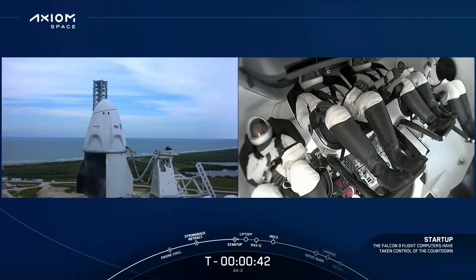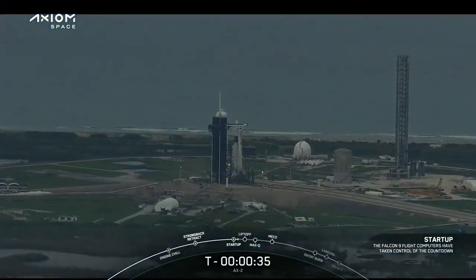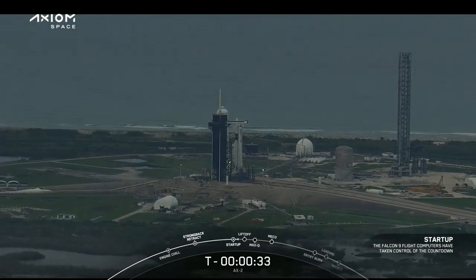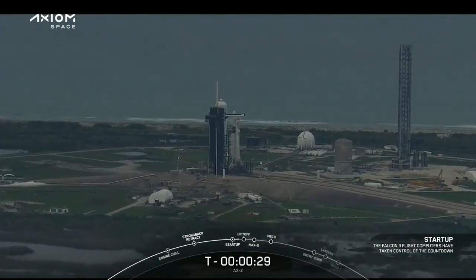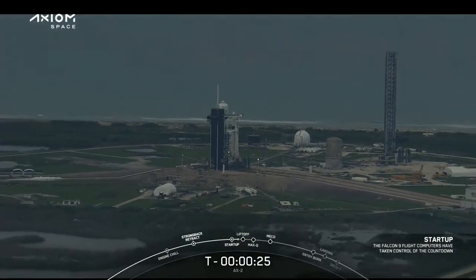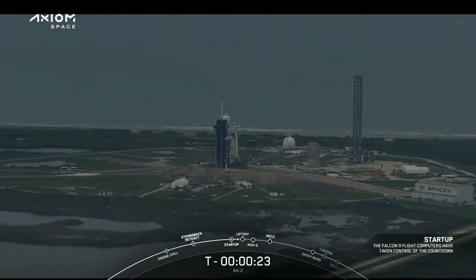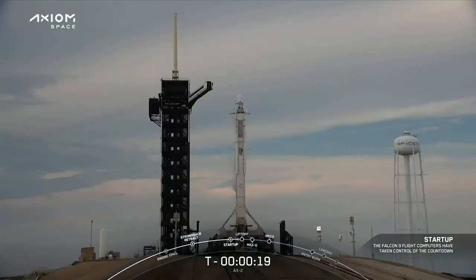Dragon, SpaceX, go for launch. Dragon, copy. Go for launch. T-minus 30 seconds. T-minus 15.